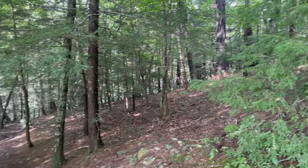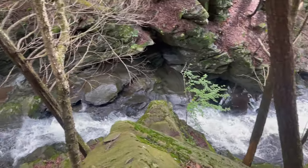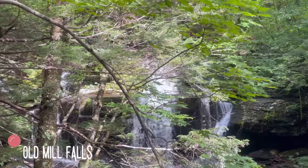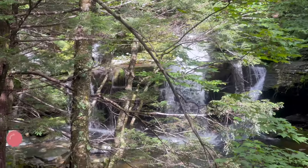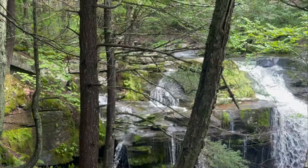So that was Plattekill Falls, and then we backtracked up the trail and went over to Old Mill Falls, which is definitely not as big, and we weren't able to get a super nice view of it, but regardless, it was really cute for being such a short walk. You might as well go see it.